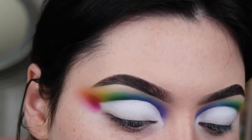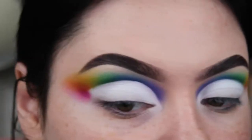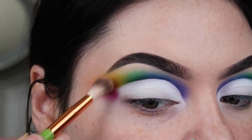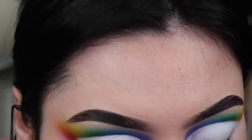So you see I went over that yellow a bit, so I'll go back in with the yellow. And then after I do my face makeup, I could fix this situation because I'm going to blend it into my blush. So, okay, so we have the pinks.